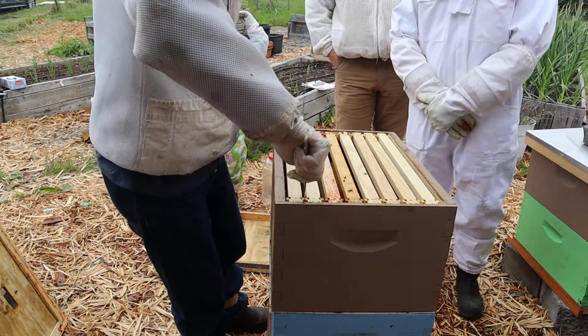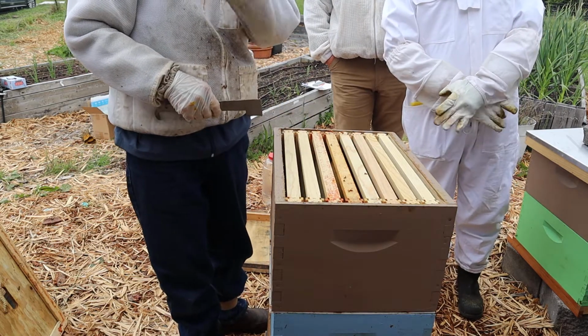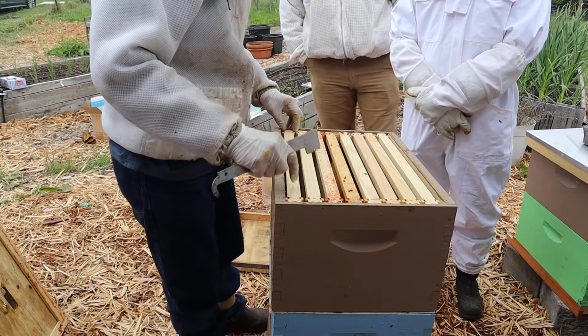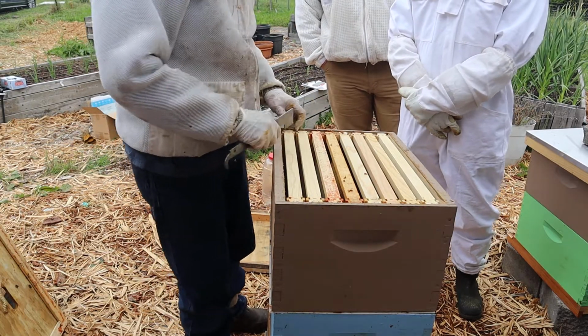Got a little spacing tool. You can actually buy frame rests. We bought spacing tools and they didn't fit our frame. I know. It's like, you can't send most of this crap back. Well, what I do is I just make my own.